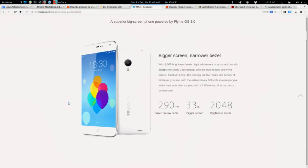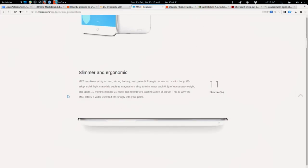Now, I'm just picturing this phone loaded with Ubuntu Touch, and I'm thinking, I could definitely get behind this. And both of them said they're going to be shipping internationally as well, not just in their current markets. You'll be able to order online anywhere. 5.3-inch screen, it almost looks to the edge, right up to the bezel the glass goes. Big old screen, it looks.